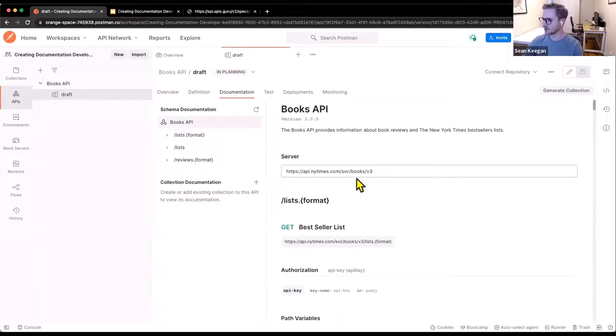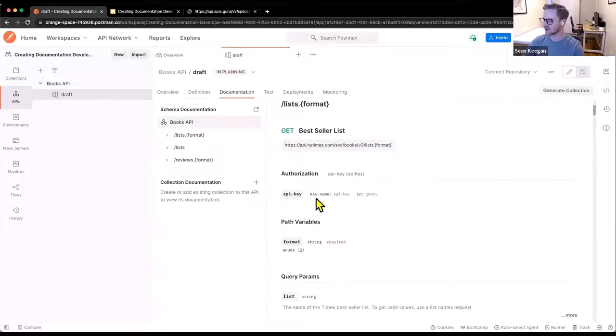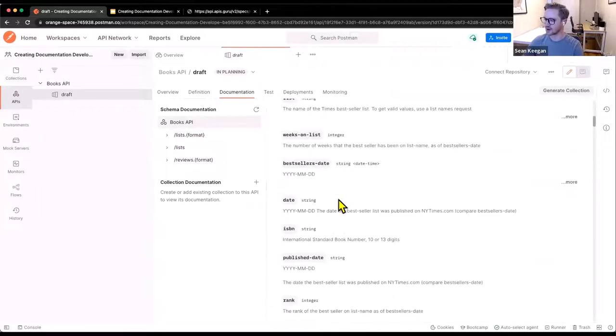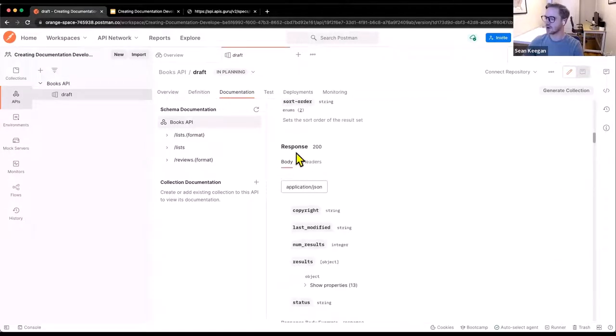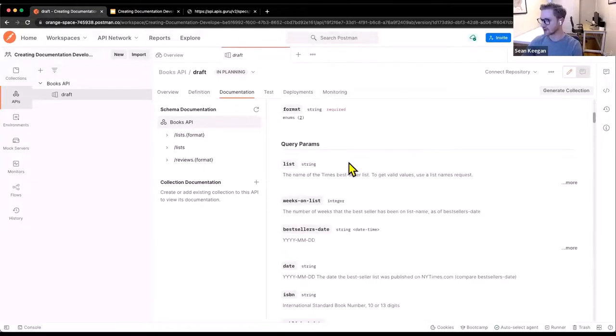Here's the base URL. Here's our GET requests. Here are the various parameters, and here's authorization. If I keep scrolling down, I'll see examples. So here's that 200, and I can toggle between body and headers. So this is a nice step one, right? If folks have the definition, they can come in here, see this, and it's pretty helpful. And this is a live view.